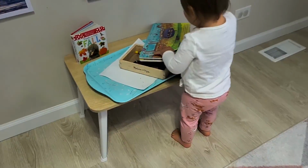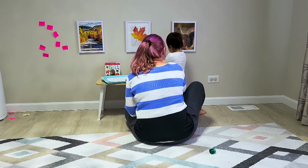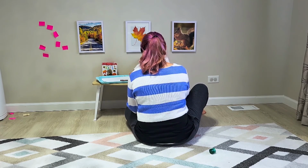We still needed a couple of minutes, so I joined her in reading some of those autumn books that I've got set up for her. Again, this is typically a time when she will continue to engage with her materials independently, but because she wasn't feeling very well, I wanted to make sure that she felt that she had some extra comfort and companionship.